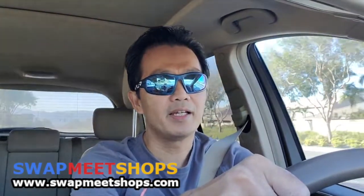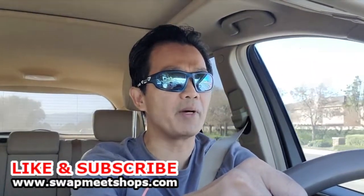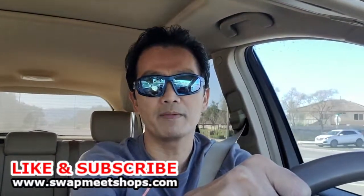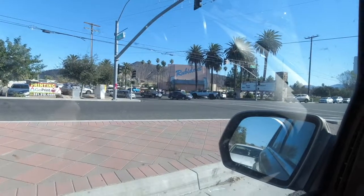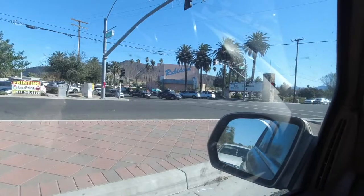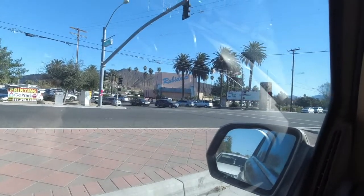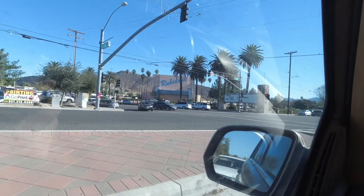Today, I'm going to Mount Rubidoux Swap Meet. It's 13 miles away from my house, and this would be my first time to visit the swap meet. So, I'm actually excited. This is the Mount Rubidoux, guys. This is actually a drive-in theater during the nights, but they use it for swap meet in the mornings or during the weekends.